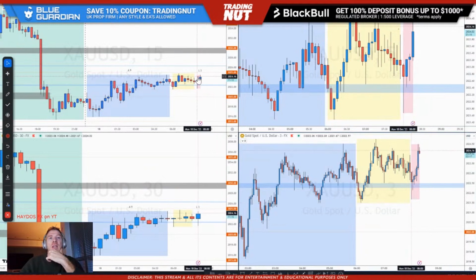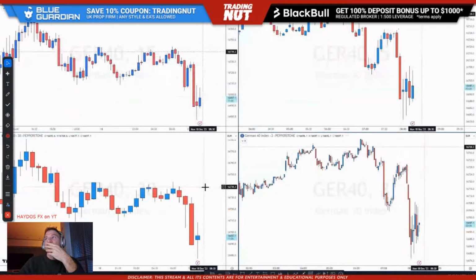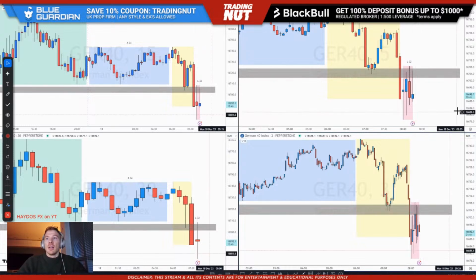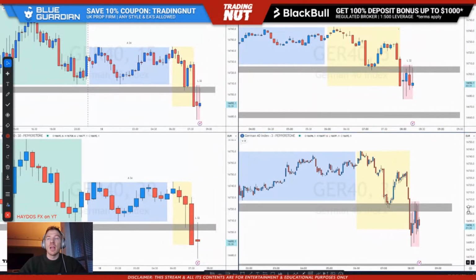Be nice if this 15 or 30 can close above the euro high. Then it can push up for another 50 pips. German's been a laggard. Okay, 5 minutes not coming to a close. So wanted to close above this gray zone. Moment is looking like it's creating a lower high.